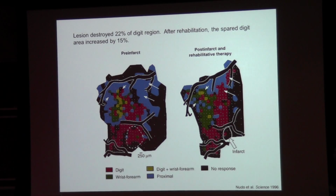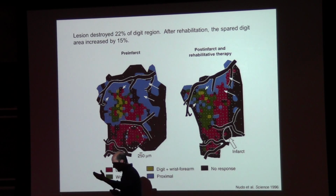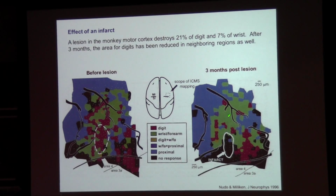What does rehabilitation do? So the lesion is going to destroy 22% of the digit region, and then what this monkey is going to undergo is rehabilitation. And what does this mean? Say that it's my right motor cortex that has had a stroke, affecting my ability to control my left fingers. Now, if you just let me be by myself, what I will do is that I will stop using my left fingers because they're weak and it's hard to use them. I will just focus on my right hand. I will just use everything with my right hand. And that is possibly why you see this loss that you see here.